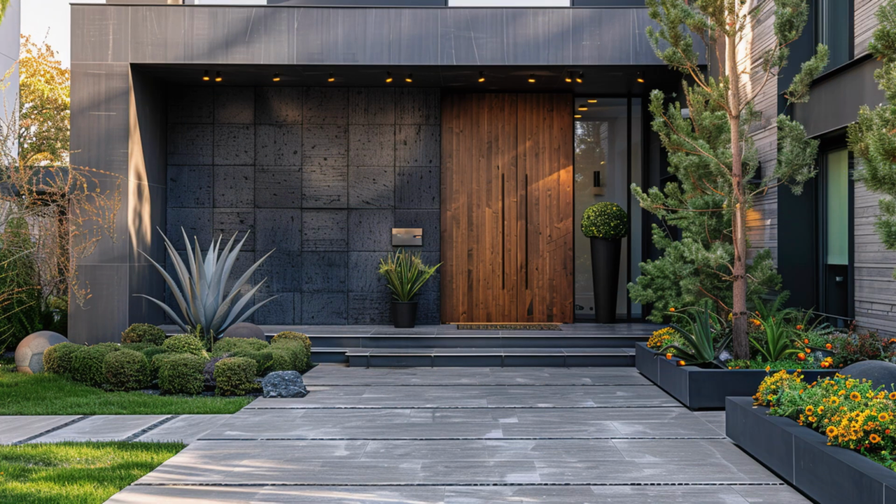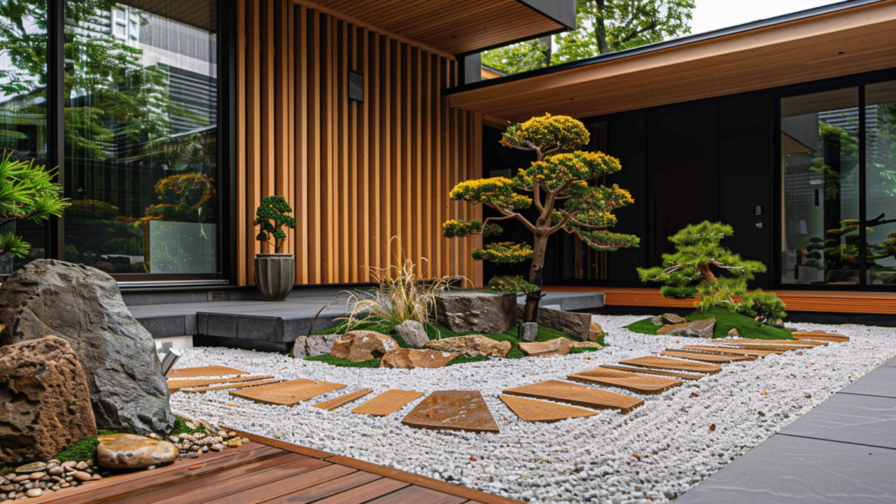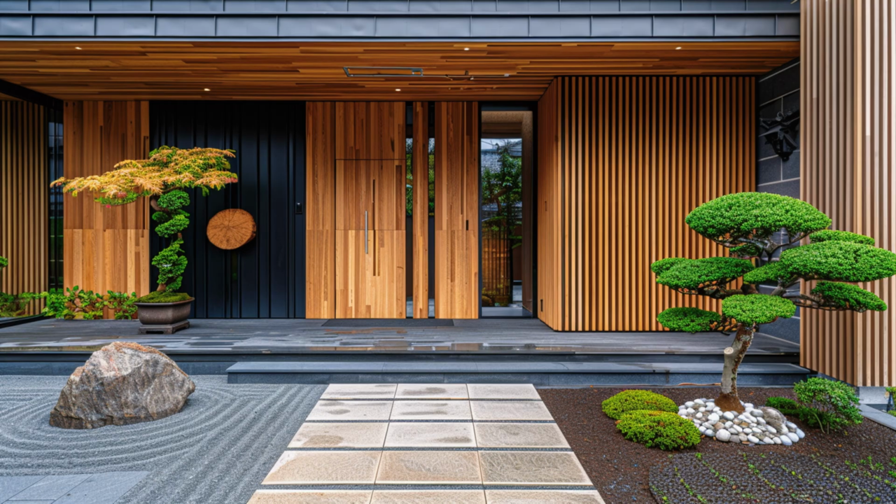Modern entryway architecture featuring a striking blend of materials, showcasing a large wooden door with vertical slats framed by sleek black textured wall panels. The scene captures a contemporary setting with a clean, minimalist aesthetic. Soft, warm lighting accentuates the entryway, casting gentle shadows.